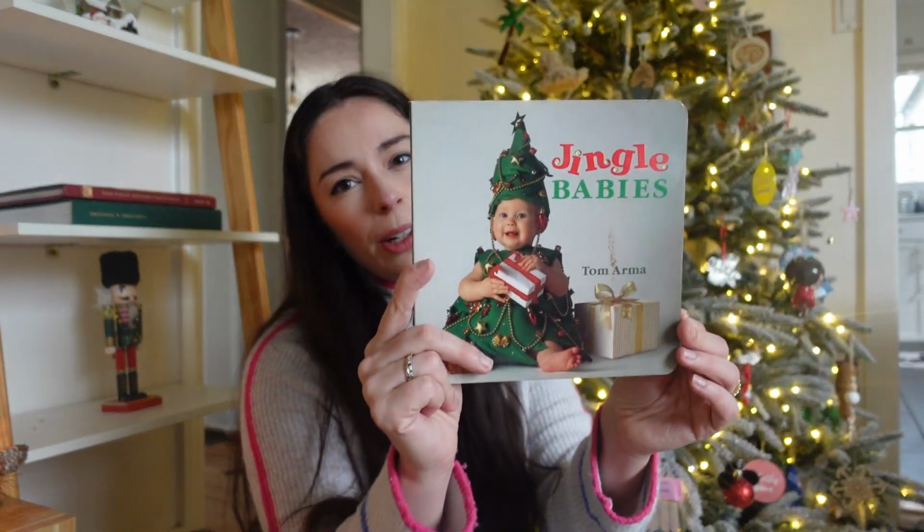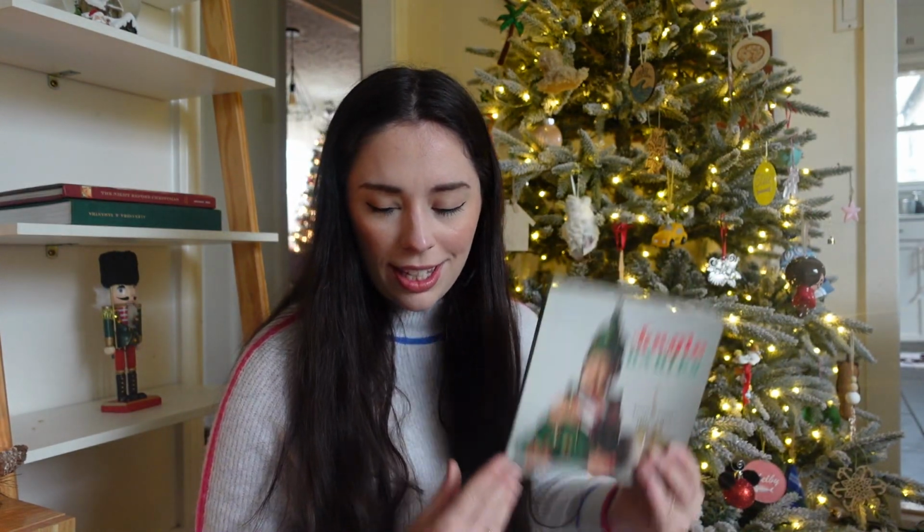So like this one, Jingle Babies, I thrifted this. It's an oldie but a goodie. Kids love looking at pictures of other babies. Maybe I'll keep it, maybe I won't. We'll see. That's like a maybe. So what I do is I use the same books, but I go through them and see if it's too old, too young, if it's appropriate for this time. And if it's not, I'll just put those ones to the side and then get a few new ones to add in and spice it up.